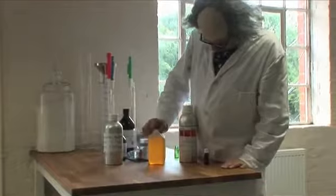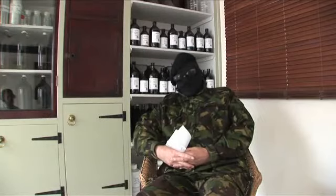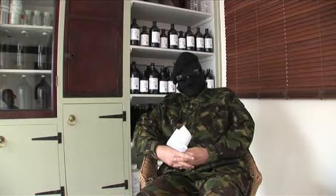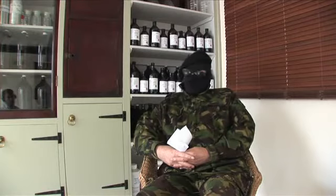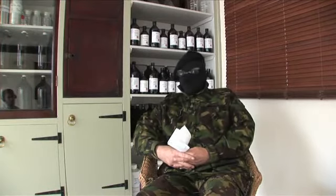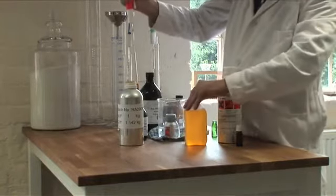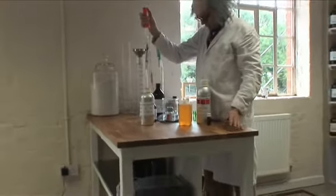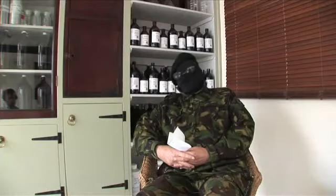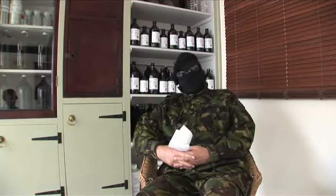Now, jojoba is actually a liquid wax. It's often called jojoba oil, but it's a liquid wax. And at 6 degrees centigrade, it solidifies. It is also a light yellow colour. So if you were to mix maybe 20% of jojoba with the Chinese rose, it will introduce a wax content which is lacking in the Chinese rose, and it will also make the colour lighter and more orangey, so it begins to resemble, you've guessed it, the Rose Otto Bulgarian.